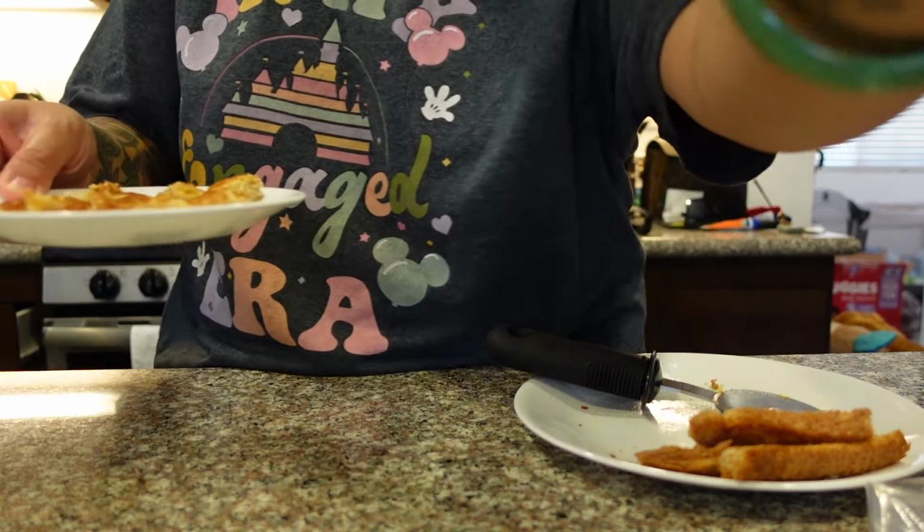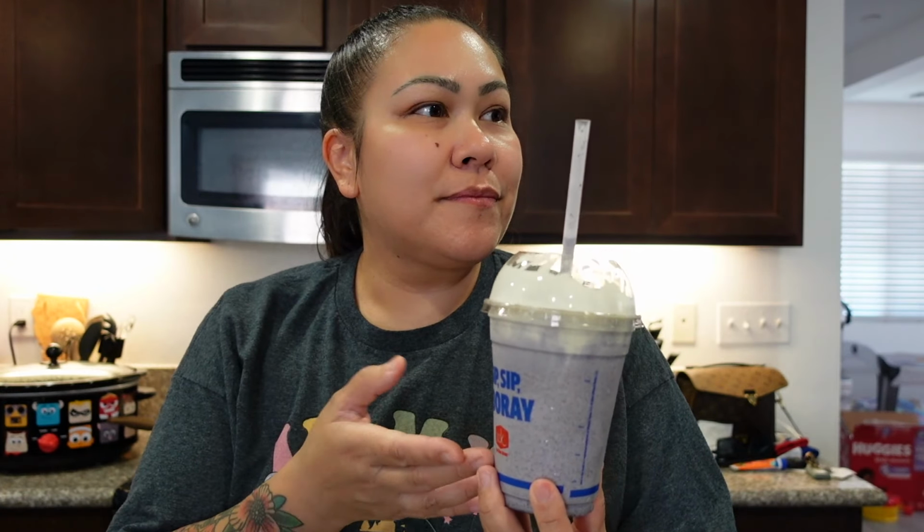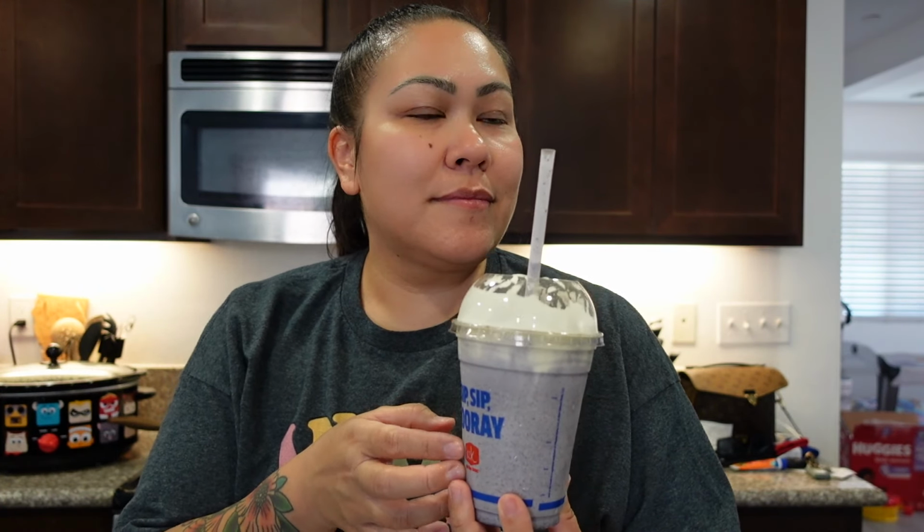That's his lunch. Papa Bear went to Jack in the Box to get us lunch, and they have a new Oreo Ube milkshake. Is it for Halloween? Called the witch shake, please. Witch shake, please. So it's basically Oreo and ube. Yeah, I just tried it. It's actually really good. I actually like this a lot more than the soft serve at Disneyland or at DCA.